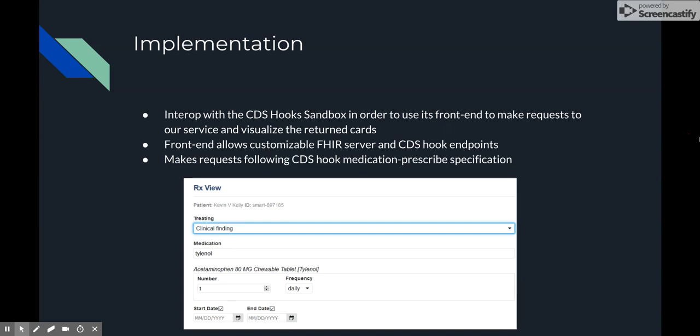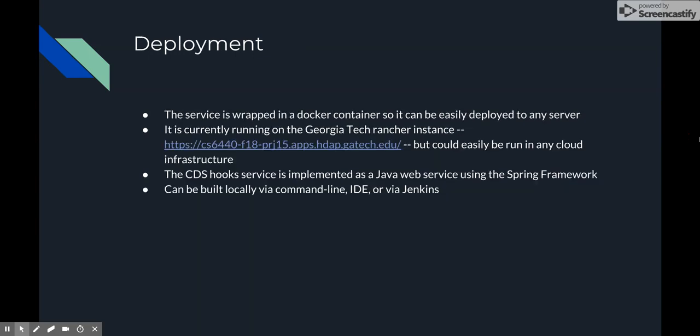In order to test our service, we utilize the CDS Hooks sandbox available at cds-hooks.org. This provides a visual front end and lets you specify an arbitrary FHIR and CDS service. Through this front end, we can specify an arbitrary medication and have our backend service call it to do the price check.